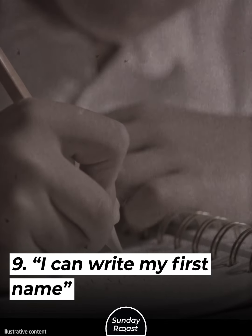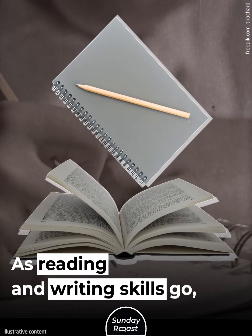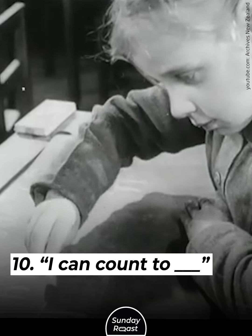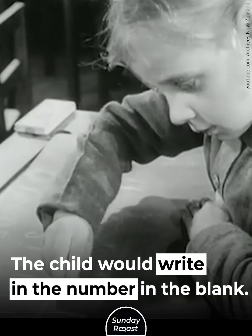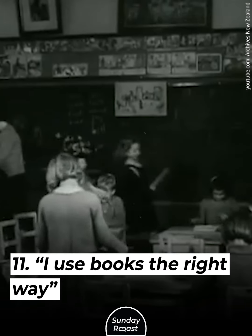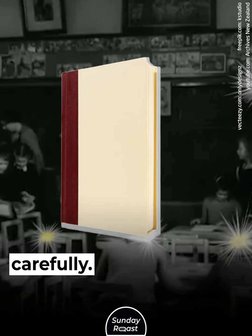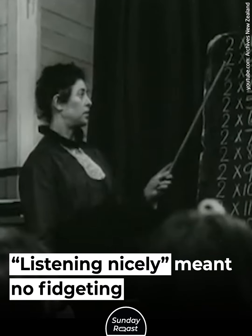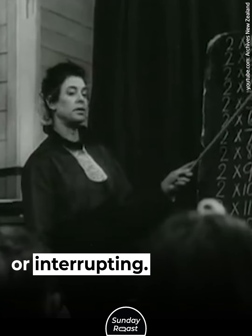9. I can write my first name. As reading and writing skills go, this is pretty basic. 10. I can count to. The child would write in the number in the blank. 11. I use books the right way. This probably meant reading the books carefully. 12. I listen nicely to stories. Listening nicely meant no fidgeting or interrupting.